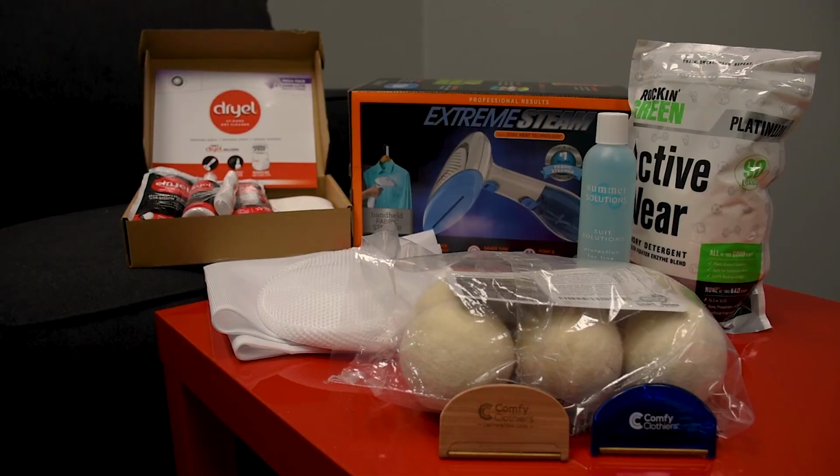So these are the favorites from my article, 13 genius products to extend the life of your clothes. So definitely go check that out. There's more products on there, and just really great ways to help preserve your clothes.